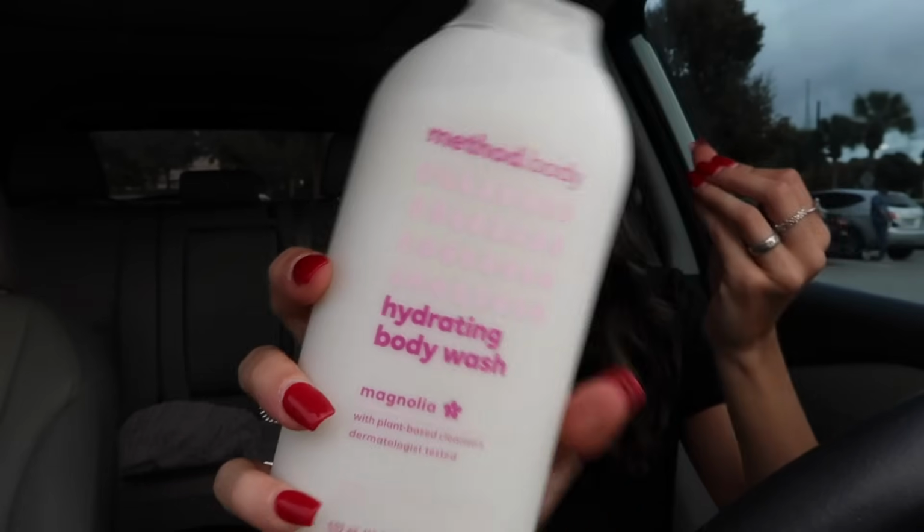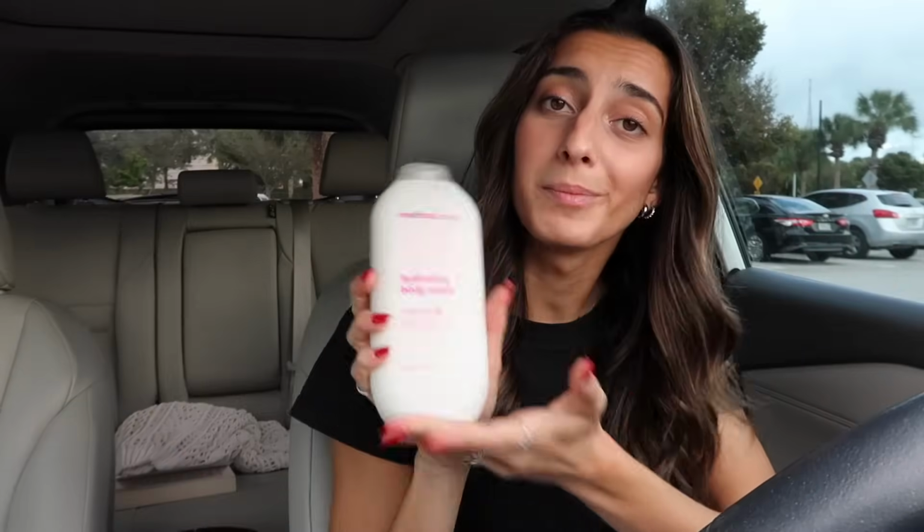The next thing I got was some false eyelashes. I won't need these for a while until I perform, but last time I kind of was scrambling a little bit because I couldn't find the lashes that I wanted, so I thought might as well just go get them now. I got some body wash. This is the Method Body Magnolia scented body wash. I got a Morphe setting mist. This is to put on after my makeup to make sure it just stays, especially when I sweat a lot.